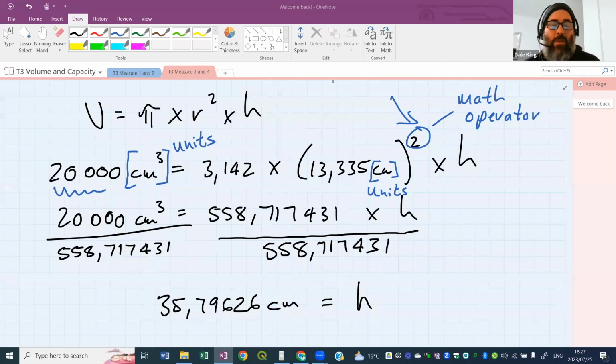This is why I get very worried when I write units in here, even though Kia says to always show units. I do always show them. The reason why I also put centimeters in here is to make sure that we're working with centimeters only in this equation. We need to work with the same units in this equation, which is why I wrote them in there.